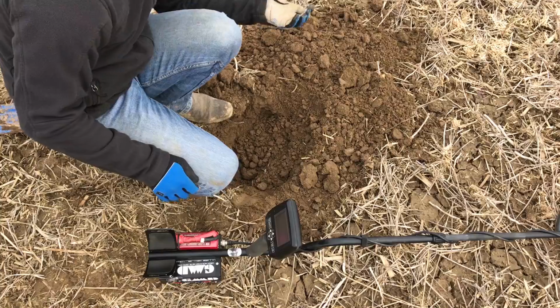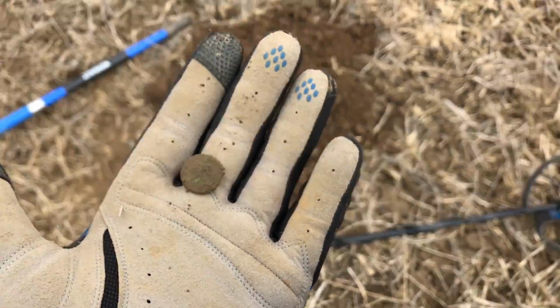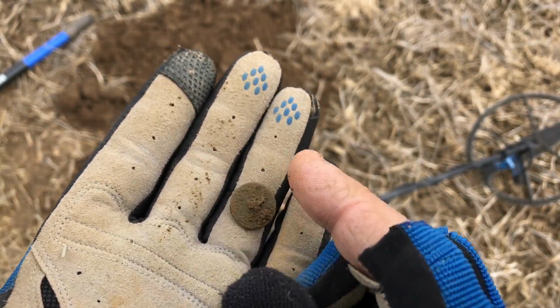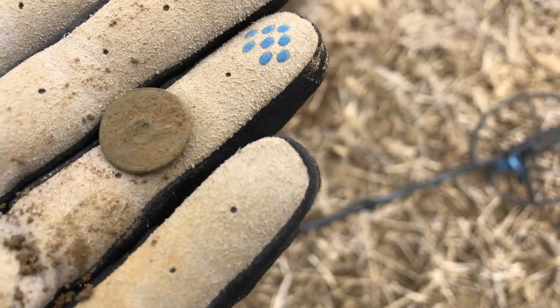I see it. It's right here. It's round, but I don't think it's a coin. Doesn't really matter to me, but I think it's a button. That's odd. Let me clean on it and then we'll take a look at it together.